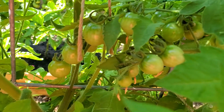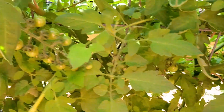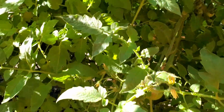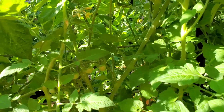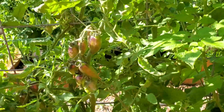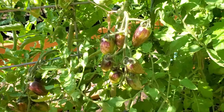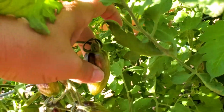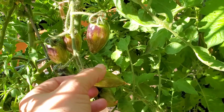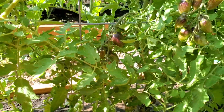These are my Super 100s. And Cherokee Purple's coming through the other side. Look at that. These are my Brad's Atomics. How do I know when these are ripe, guys? Anybody know? They're still really solid. I'm not sure.